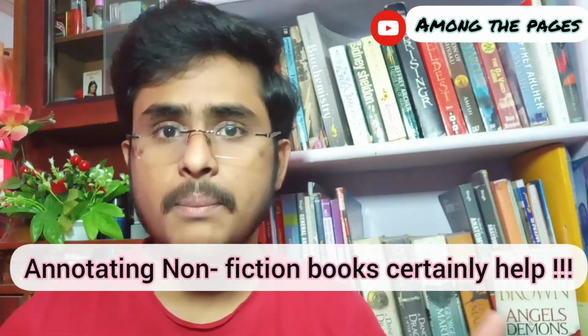Well, if you are reading non-fiction books, then the most important point is you need to annotate the book. You see, non-fiction books tend to have a lot more information than we usually expect. It is not something for a general read where you just flip through the pages and move away. There's a lot of content which you need to put in your head, think about, and implement in your life.